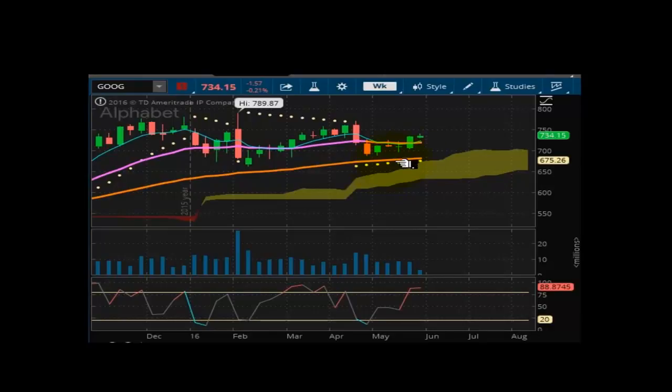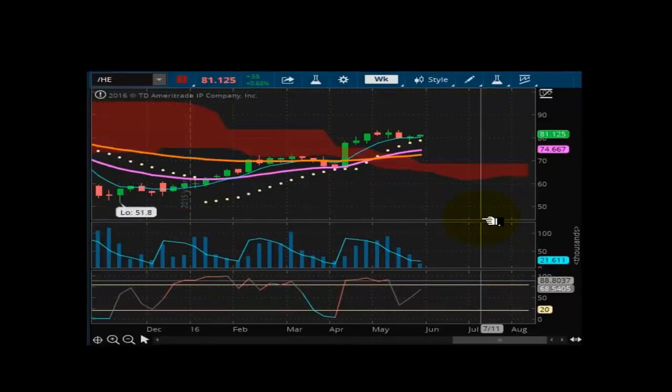Looking at Google or Alphabet, 734.15 is where we finished out at, and this market is well supported at 675.26. And as you can see, we're in overbought status, but the market's trying to lock in and get a run started here to get back above 750. I do see sideways to higher prices within the next 3 to 5 days in this one.